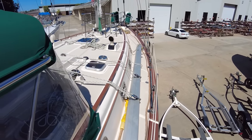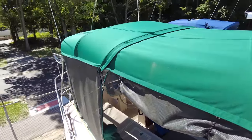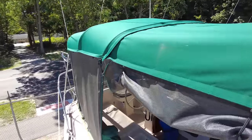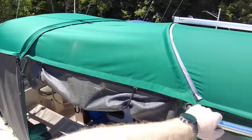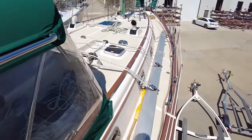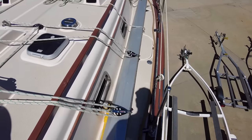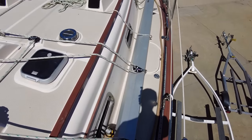Alrighty, I just stepped aboard and we are gonna go forward first, but just taking a quick look at the cockpit here. We've got a big cockpit with a very large enclosure, but we'll come back to that in a little bit. Going forward, the boom is on deck, but aside from that, there's a nice wide side deck here.